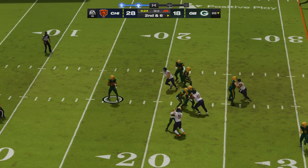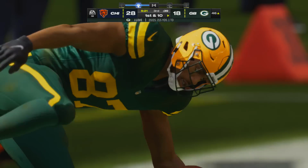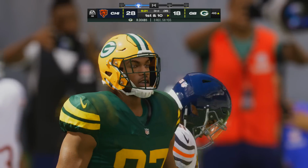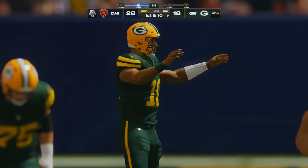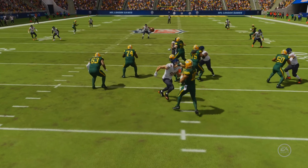Off the play fake, Love. Completed out left to Dobbs. And he'll take this to the other side of midfield before going out of bounds. A gain of 28 yards there and give him a first down.